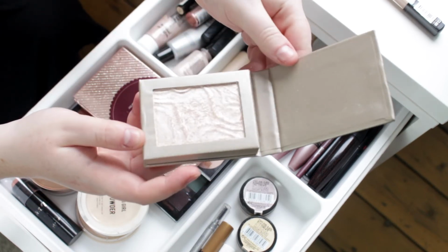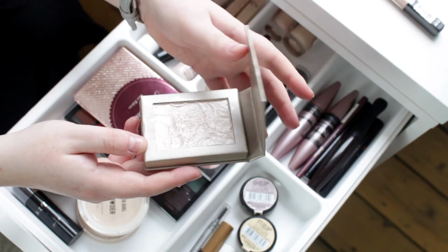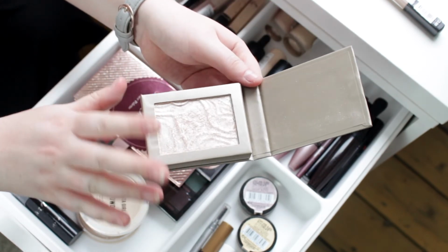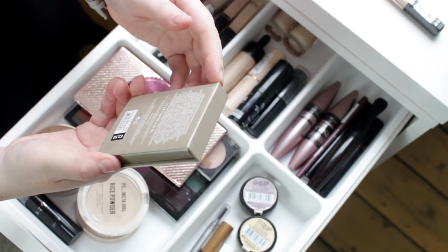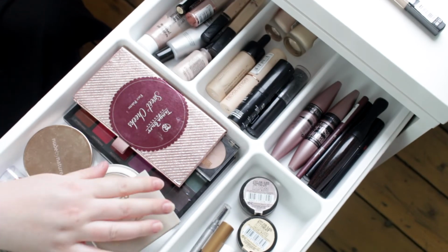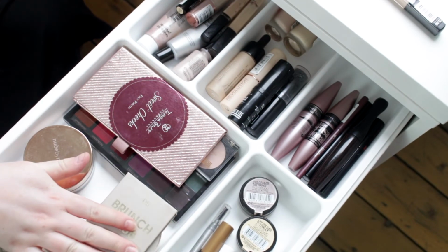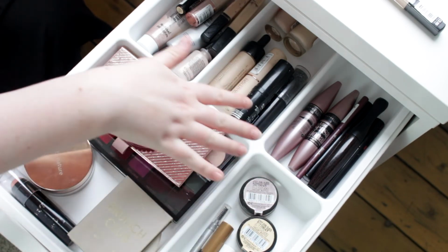But when I do want to have a powder highlighter, I've really been reaching for this one from Primark a lot. It's really nice for the summer because it's got this beautiful champagne undertone to it, whereas a lot of my other highlighters are quite pink. This is in the shade Brunch Club. I love this, so this is definitely going in here. I might try and neaten this up a little bit when I've got all the products in here. Maybe these will have to go in another compartment.